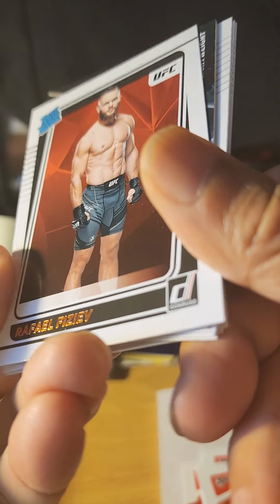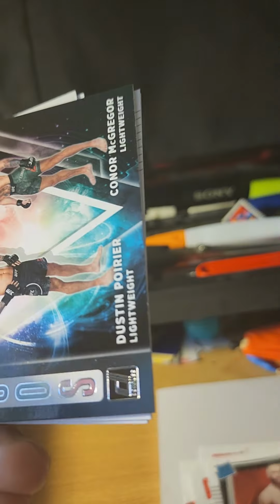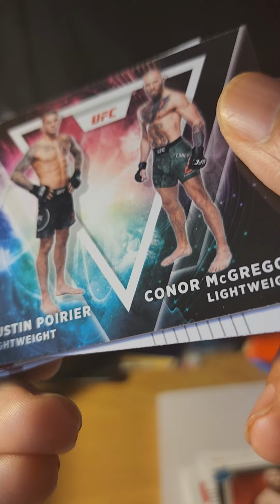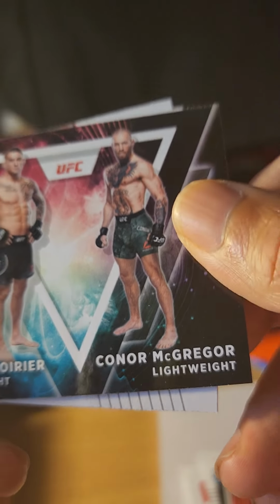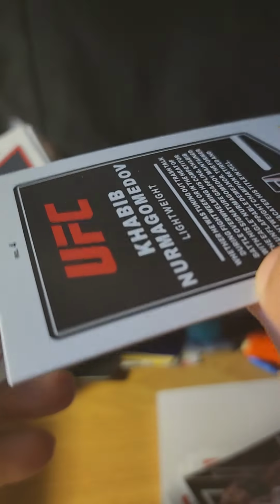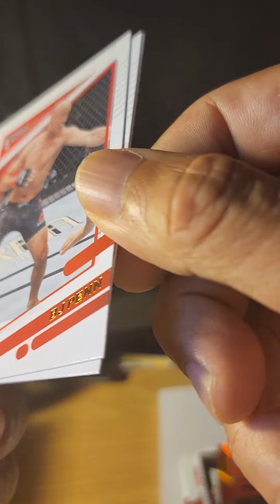We have a card here of Rafael Fiziev. We have an insert card, duos of Dustin Poirier and Conor McGregor. Nice. And another shiny card. This one is of Habib. So that's a nice one. Not numbered, but very nice looking.